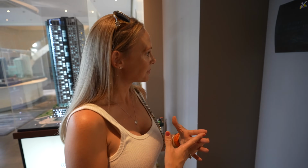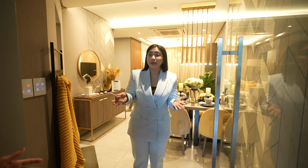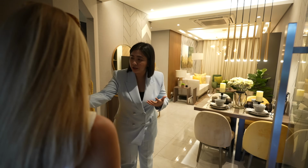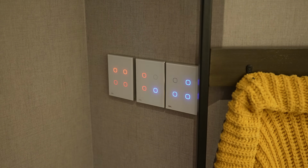Do you also have 3-bedroom units? Yeah, we have, but the model unit, we only have like the 2-bedroom unit. Yeah, this is for the Uptown Arts, and this is one of our high-end projects. So right now, we delivered smart home switches. Ooh, smart home switches. This is nice.